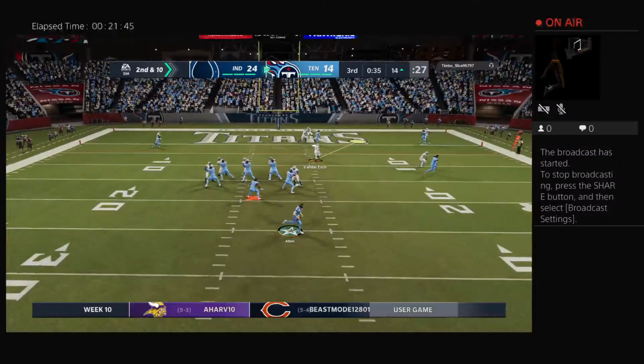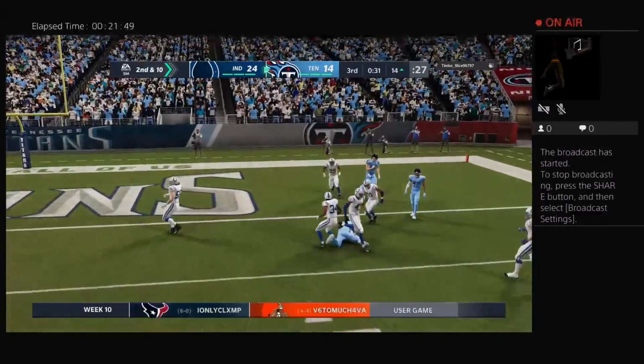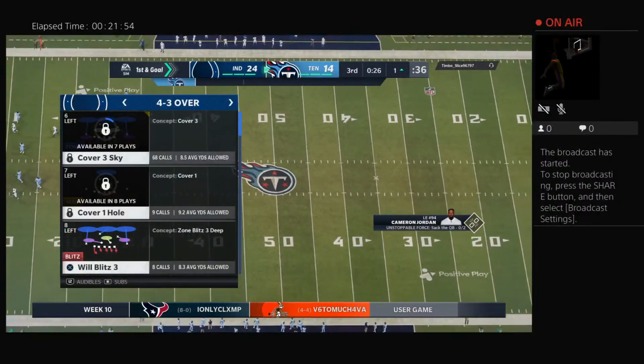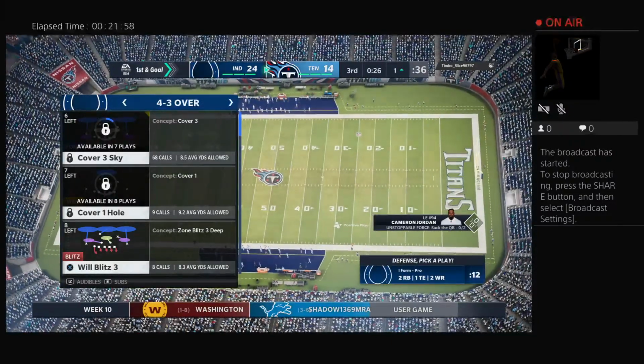Allen again here on 2nd and 10. Sliding out of the pocket. And he couldn't quite get there. Tackled down at the 1. The pickup goes for 13 and sets him up 1st and goal.